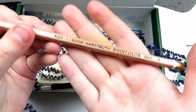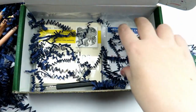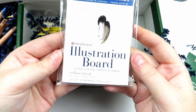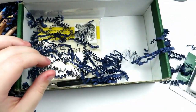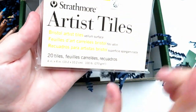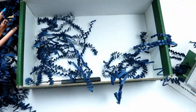Then to go along with that, we actually have a Kohinoor blender pencil, and the last 2 items in the box are illustration board by Strathmore. This is vellum finish, 2.5 by 3.5. And you get 5 sheets in this. And then we also have another surface. These are the Strathmore Artist Tiles, another vellum surface Bristol. This one has 20 and they are 4 by 4. So we got 2 surfaces this month.